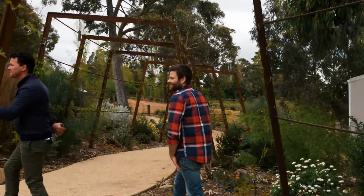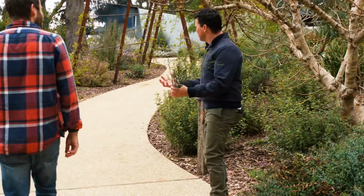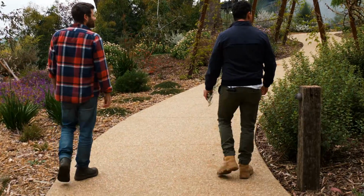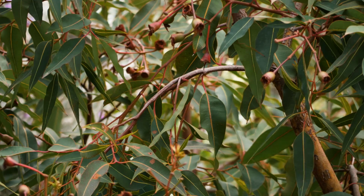I love this bit. This is just my favourite. Dylan, coming up into this space, this is where you're really now embodied in the whole energy of Seville Estate and the beauty of all these native plants that we've selected. And I love your brief. What was your brief to me originally?